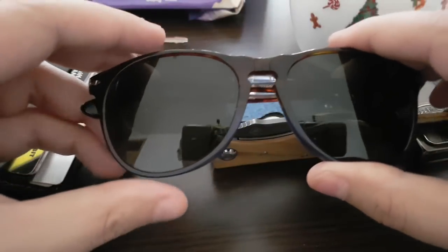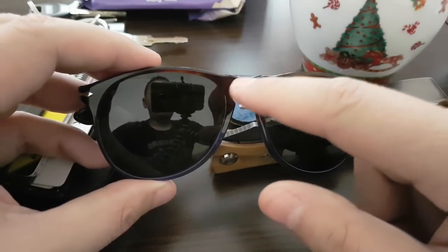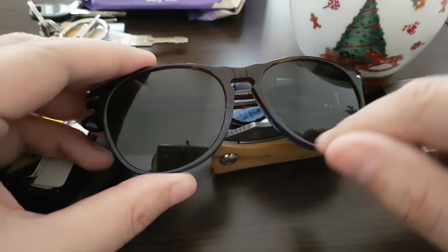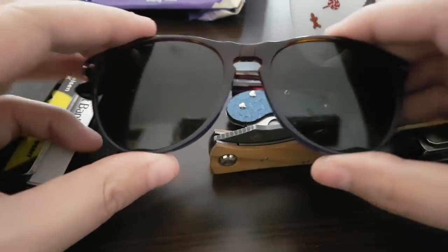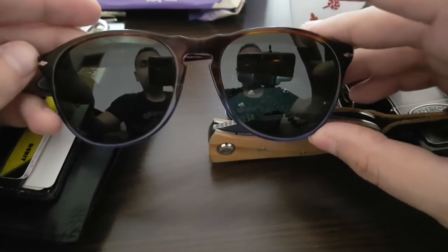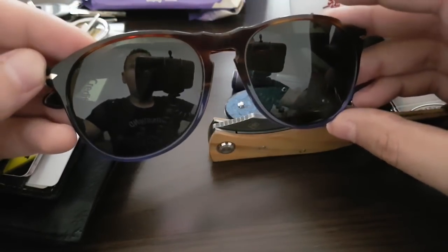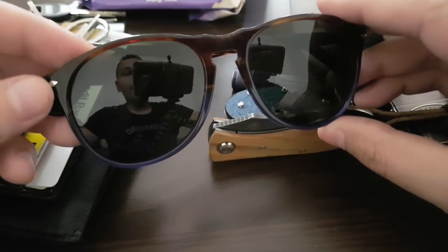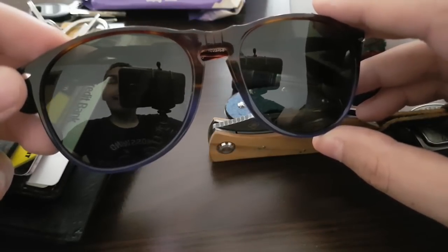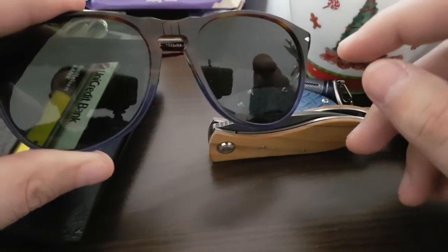Hey guys, these are called Terra and Oceano, because these are half brown, and from here to here, this bottom part, it's kind of bluish. It's a cloudy day today, but you can see it's kind of bluish, and you almost don't notice it until you take a better look. And it's such a cool thing. These are not super formal, but they have that special twist and flavor, and I definitely plan to get some more Persols, because I just love them.